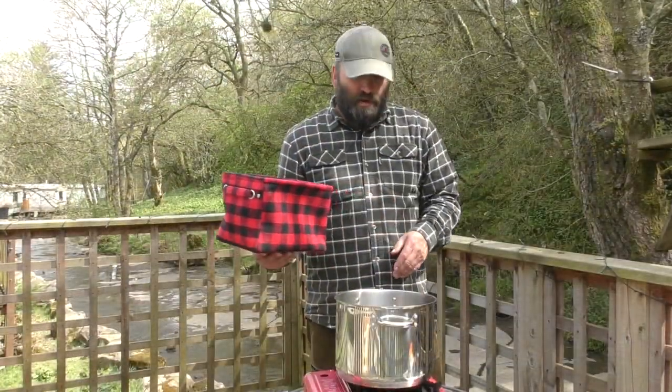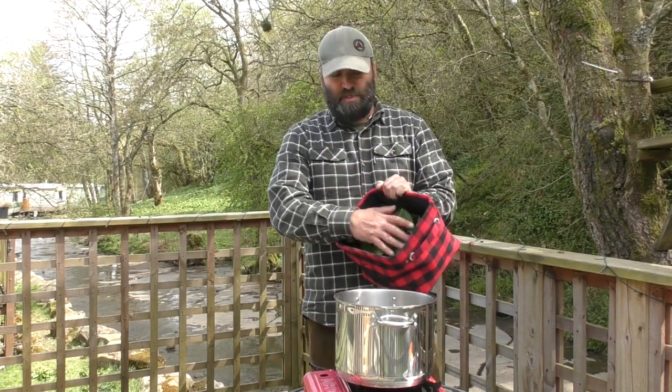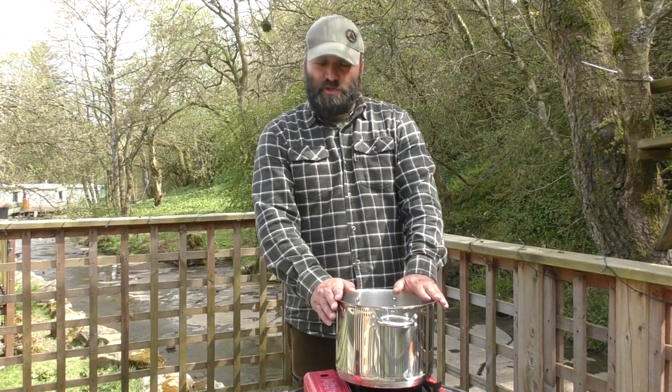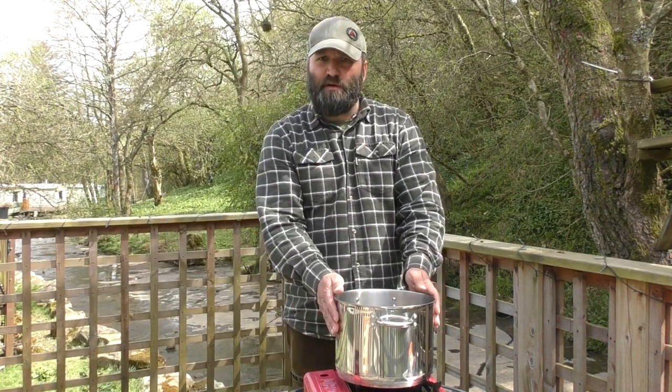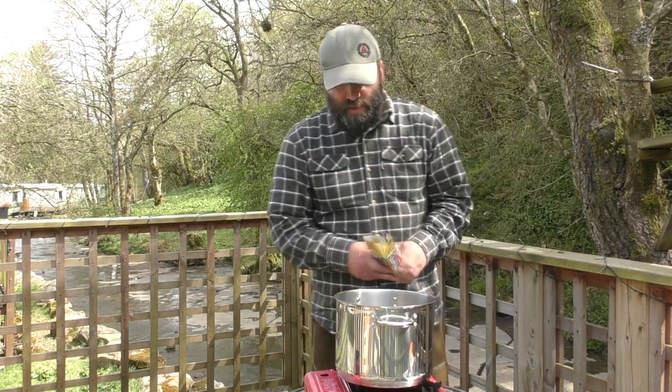That's us back at the caravan now. We've harvested our wild garlic. We just need to rinse that under a tap, make sure it's clean. I've got the stove, little camping stove, and a pan set up, ready for cooking the soup. But we've got a few more ingredients for this yet.